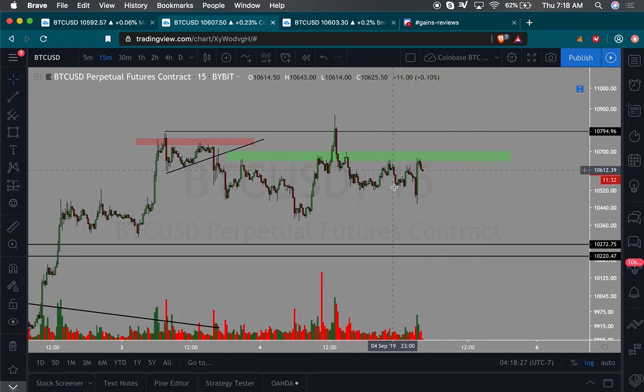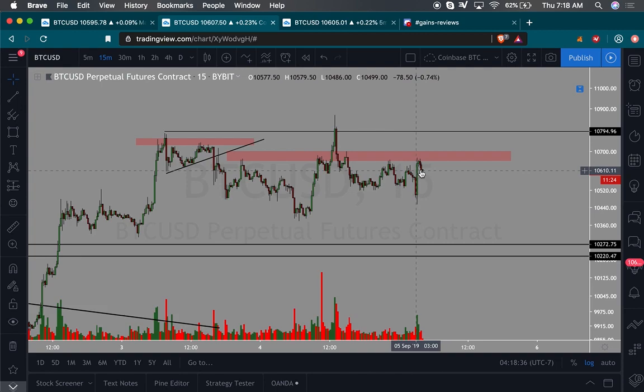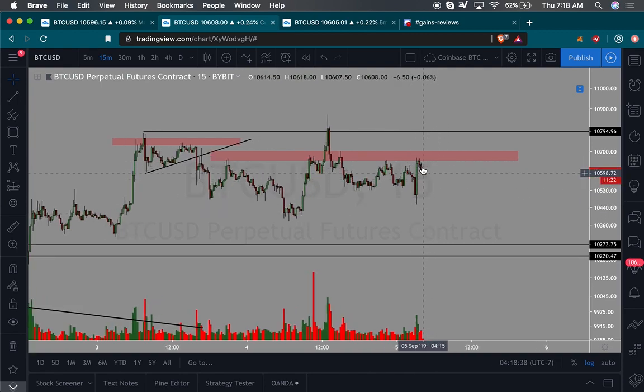But for now, I think we're really struggling in this area. Let me make this red. So we're really struggling in this area, and as you can see, the candles are starting to get red. If we drop off lower, we need to take out this low first. This would then create a lower low, and especially to confirm this double top that I showed you, we need to take out this low right here, which is around 10,400.